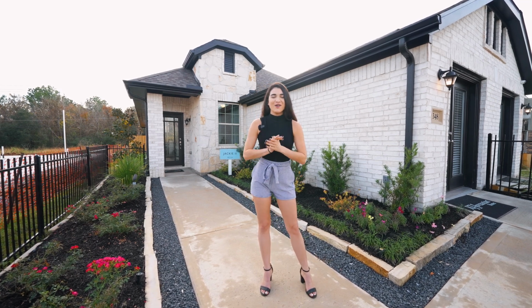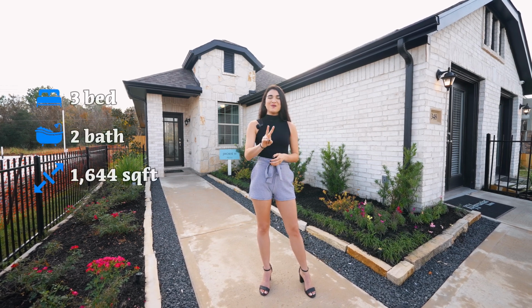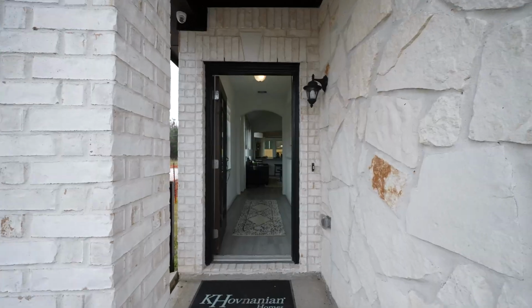Now, guys, I do not want to hold off on the property I have for you guys today. Today we have a 3-bedroom, 2-bathroom with 1,644 square feet. Let's take a look.